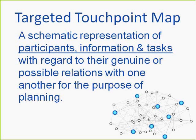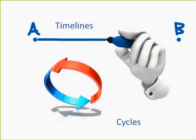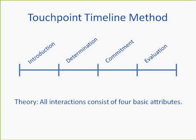So the targeted touchpoint mapping is a schematic representation of participants or information or tasks with regard to their genuine or possible relations with one another for the purposes of planning. I'm going to touch on this very quickly here. Again, this is that equal and opposite side. So we're going to deal with timelines. We're going to look at timelines, and we're going to look at cycles. And here's my theory. Here's where I started coming up with ideas.